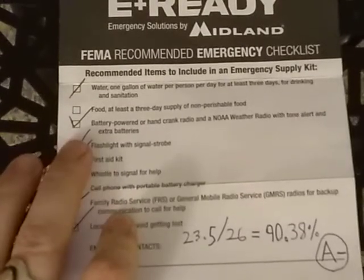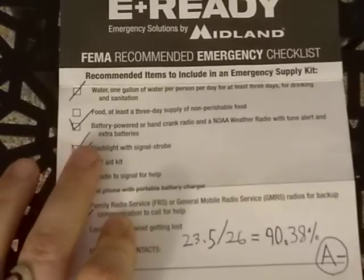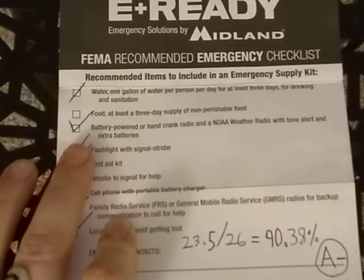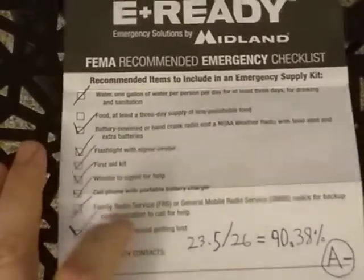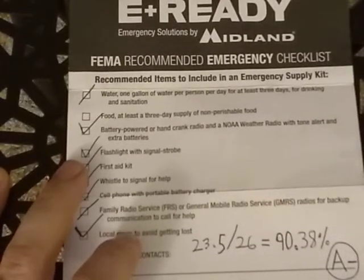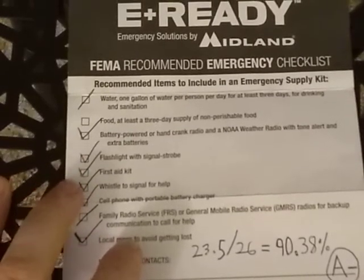And then this one's the one that comes with the radio, battery powered or hand crank radio with NOAA weather radio and tone alert and extra batteries. So that one is like your free space basically. That's the one you can check off just for buying this thing. Did it already have it checked? No, but I checked it. Flashlight with signal strobe. Again, that's another one that's just a given because the weather radio has that. First aid kit, whistle to signal for help.